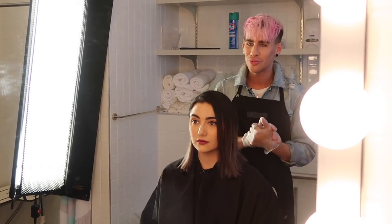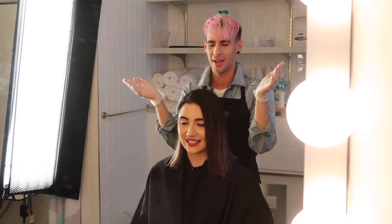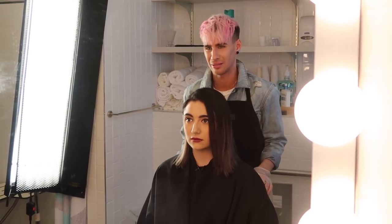I like the dark on you for sure. I think it complements your skin very nicely. And this is her natural color up here. Yes, it is. And it looks great. And I don't want to mess with that because it's just going to be too much maintenance for her. And we don't want a lot of maintenance, right?